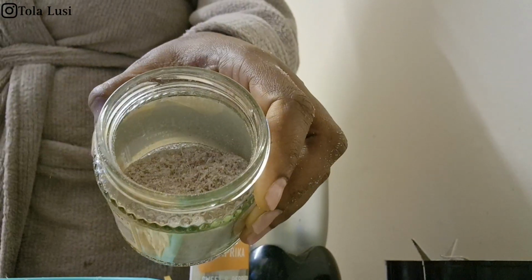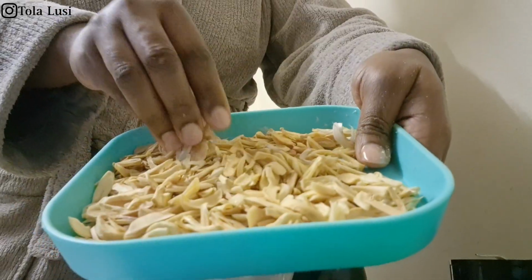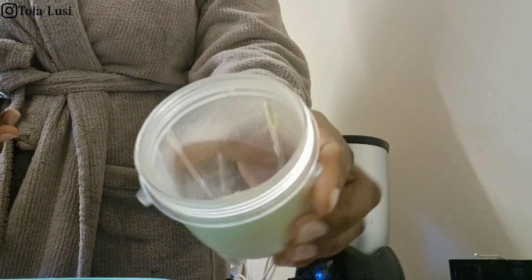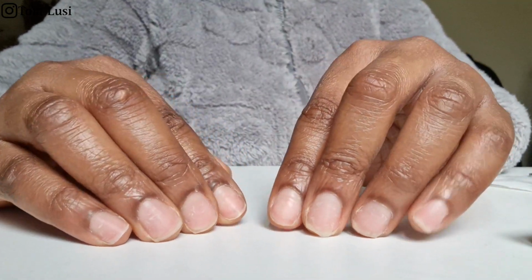This is probably one of my favorites. The skins are so flavorful. Anything you put it in, it comes out really tasty. And I hear that you can also do this with onions as well. So if you are throwing your onion skins away, you might want to try something different.